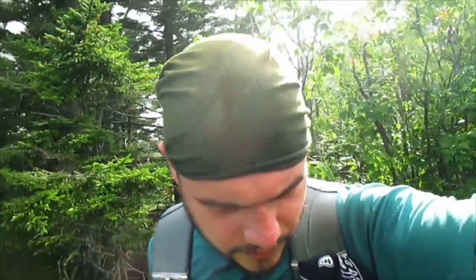We did a section of this last year, Bobby and I. There's shelters along the way. It was, I think, a rain on tin roof and miles trail, that video. So we're gonna try to through hike the whole thing one way. We've definitely been looking forward to this hike. We've been planning it for about 6 months.